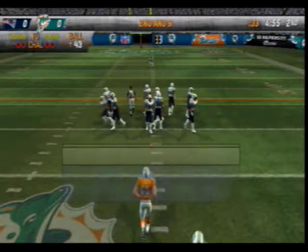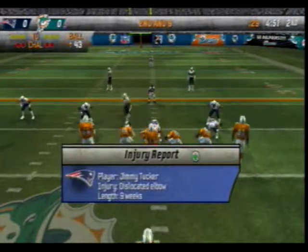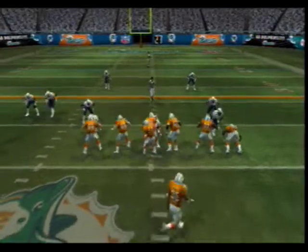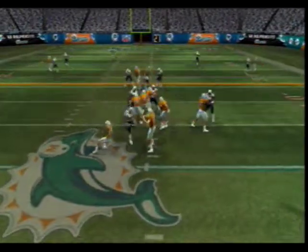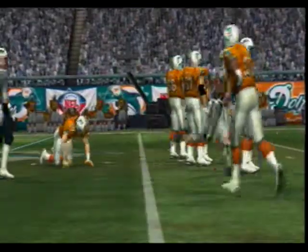Second and nine coming up here. A report now on the injured player. The team is indicating it's the type of injury that will take some time to heal, so he is done for the day. Pressure with the throw. Almost picked off. Henning was the intended receiver on that play.